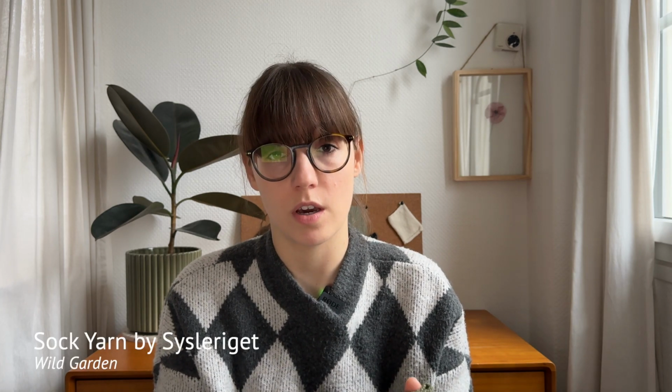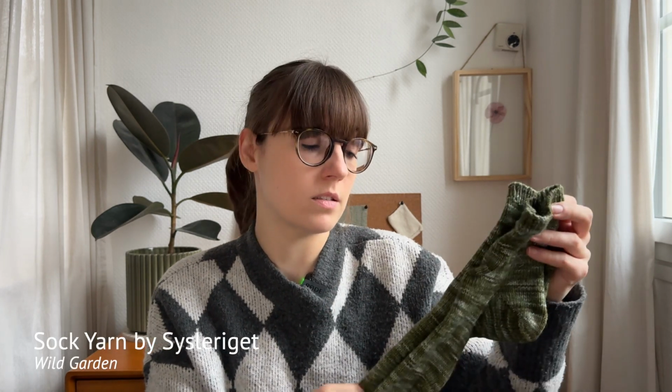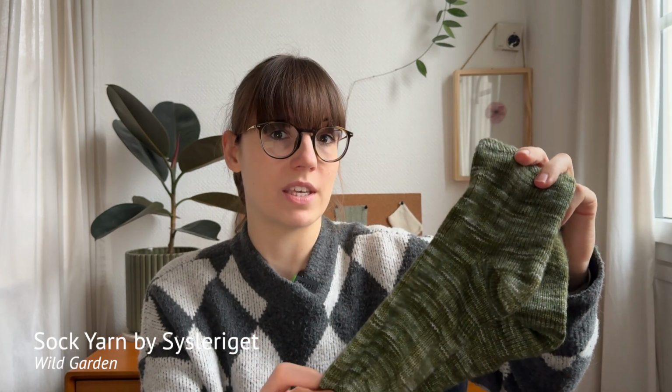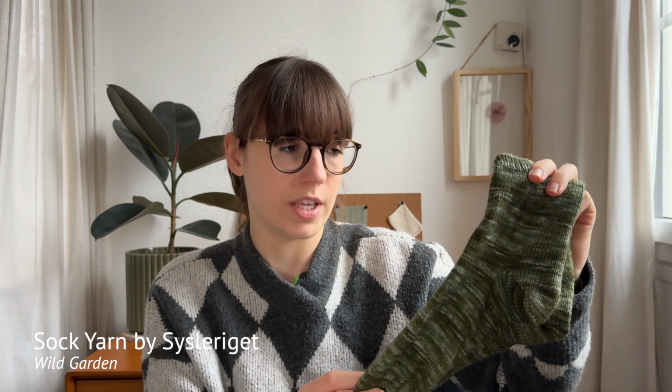There's one main reason for that. The reason is that I used a hand-dyed yarn. I think it's hand-dyed. It's a commercial yarn, but I think it's hand-dyed anyway, and it is this Sysleriget sock yarn in the colorway Wild Garden, which is really, really stunning. But it was my first time having a hank of yarn, and I didn't have a yarn winder or a yarn swift. I think that's what it's called.